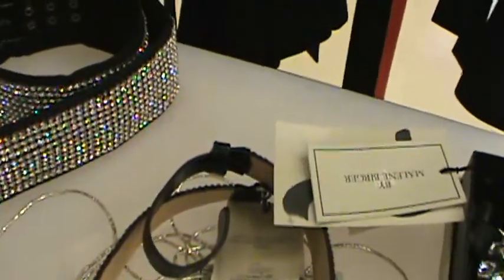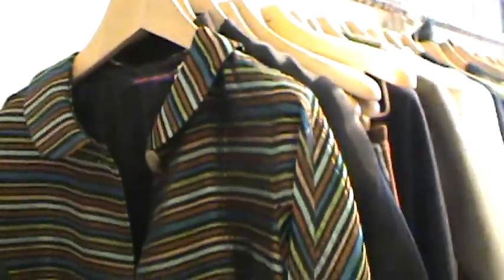Now, what I missed out on were some fabulous pony hair bags. Oh, I want to cry. I really do. But next year. And this was one of my favorites. Look at this silk. Just a beautiful flowy dress. Look at that. You can see the attention to detail that was paid in this piece. I love this. And I really wish I had somewhere to wear it so I could buy it. This is another piece from Harvey.